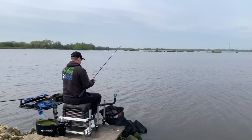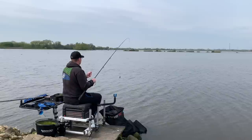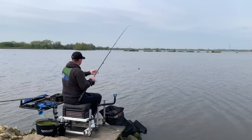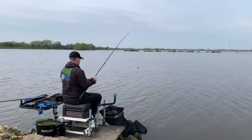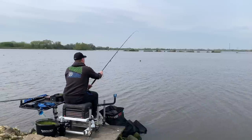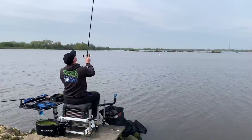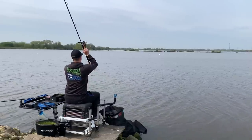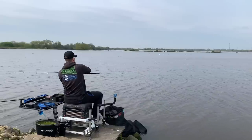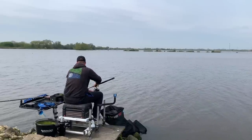So, reel up like that. Undo my bail arm. Any long distance casting, always just make sure you've got a free line through your guide. Last thing you want to do is come back on a chuck and have it just a bit of a tangle. You don't want to be cracking off. So you want to aim it where you're going. Come back. Give it a nice punch like that. Beautiful. So that is dead center in front of my peg.